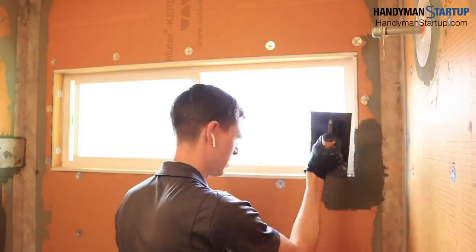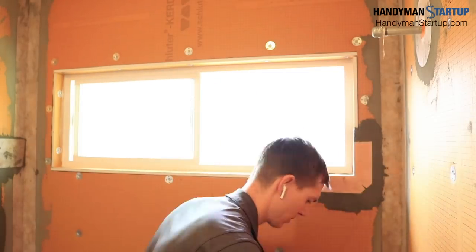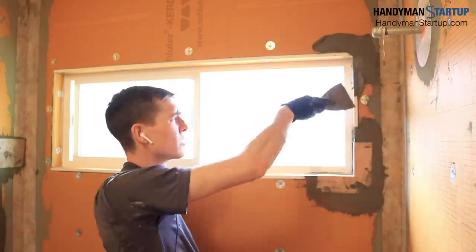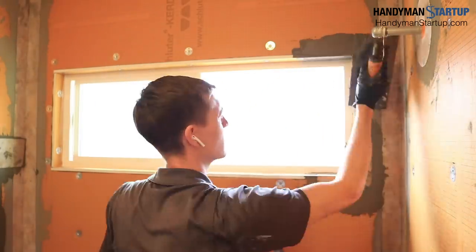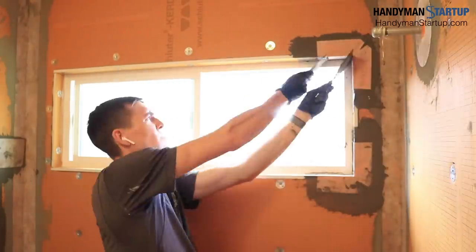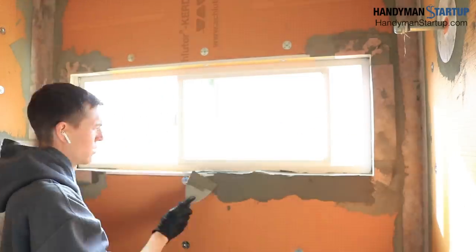So every single joint and corner needs to have one of these seals on it in order to create a waterproof membrane that doesn't allow any moisture to seep back into the walls. So every single joint, every single seam in the board is going to be covered with this tape, with like a 2-inch overlap on all pieces.